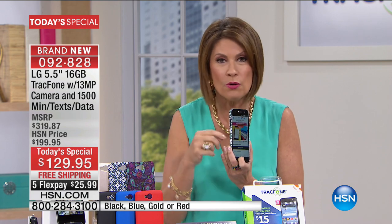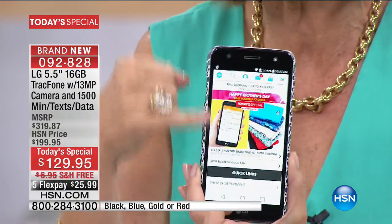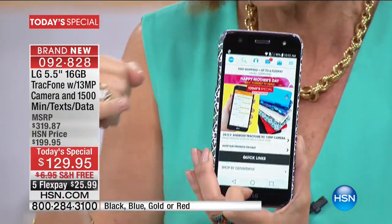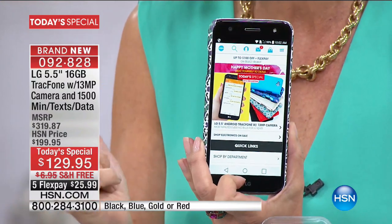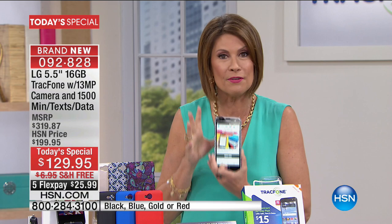And then we're not even gonna stop there. I will tell you that this has a micro SD card slot, so if you want to upgrade that memory, you can do that. But you know what else that means? It means when you take those 13 megapixel pictures, you can pop out that memory card, share it with other people, download it to your computer if you want to, get it off your phone and save your memory.